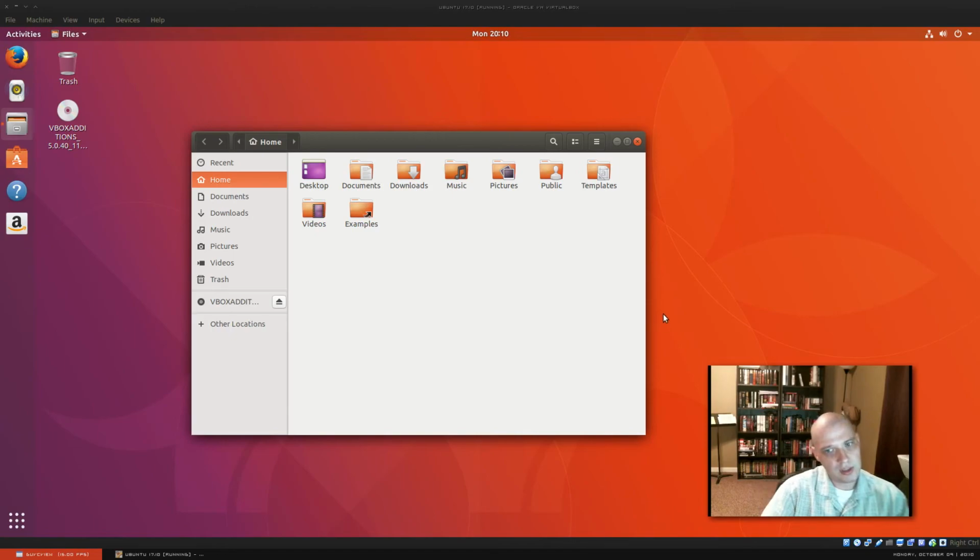Other big changes in 17.10, they are using Wayland by default rather than X11. So they're using the Wayland display server. Ubuntu is also using Systemd rather than Upstart. Now they made that change a while back, but for those of you that are still running older versions of Ubuntu that are running Upstart, Ubuntu now is using systemd. Let's see what other changes have been made.